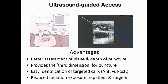In the beginning, the difference was less, but with experience, we have found that the amount of radiation exposure has drastically reduced. And this is the experience of almost everybody who's been using ultrasound for guidance.